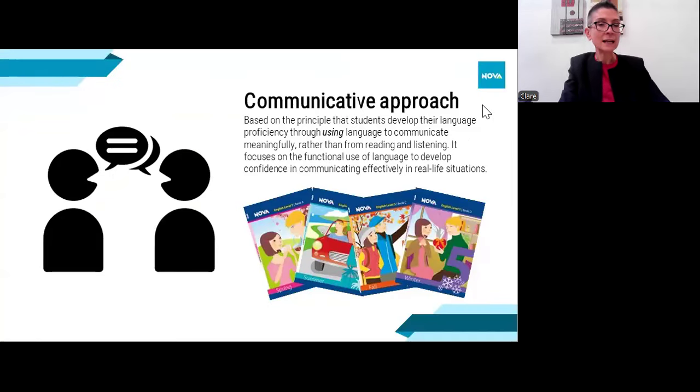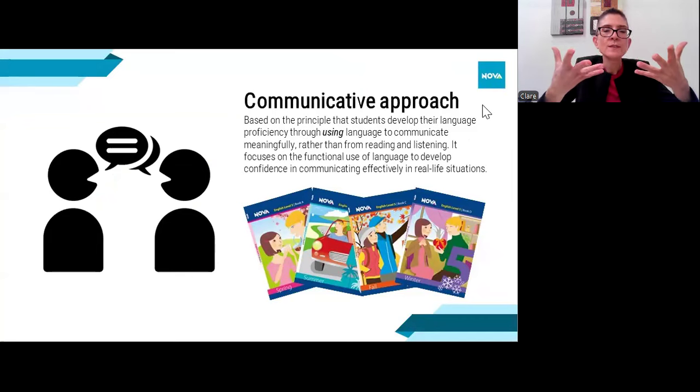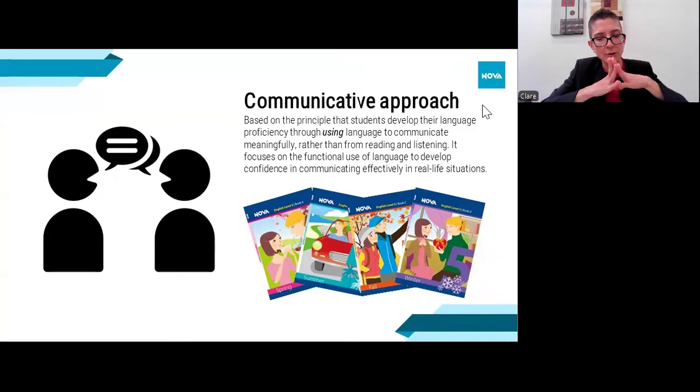Our teaching method is based on the communicative approach, which many of you may be familiar with or at least have heard of. The communicative approach is a method of language teaching based on the principle that students develop their language proficiency through using language to communicate meaningfully rather than from reading and listening. It focuses on the functional use of language to develop confidence in communicating effectively in real life situations. This approach is particularly well suited to Japanese adult learners who tend to come to us with a strong passive knowledge of English, but very little experience using English, speaking English, communicating in English.